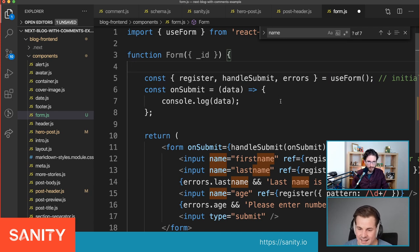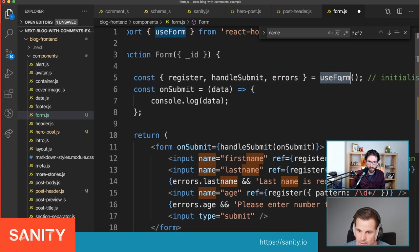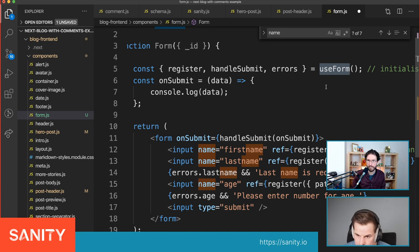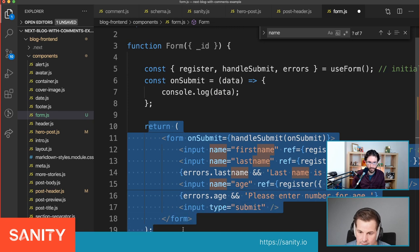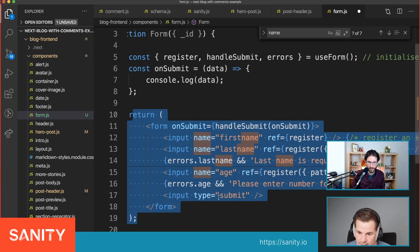But, okay, let's see. We have register, we have handleSubmit, we have errors, and we have the useForm hook. So this just sets up a bunch of nifty and handy things for when you are creating a form. And we have an onSubmit function here. And this is allegedly where we can send some data to a place, for example, Sanity, right? And under here, we have the actual front-end code, like the HTML that ends up in the blog post.